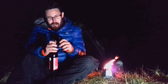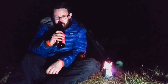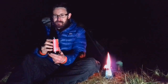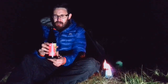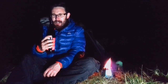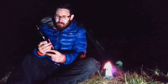It's a scrumpy, so could be quite strong this one, we'll see. Okay, so let's crack this bad boy open. Definitely a lot flatter than the last one I had. Not as strong a taste to it. And it's much drier as well. But it's not the driest cider I've ever had. It's not too bad.